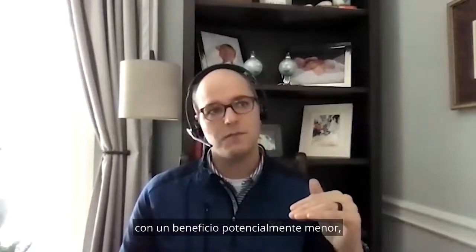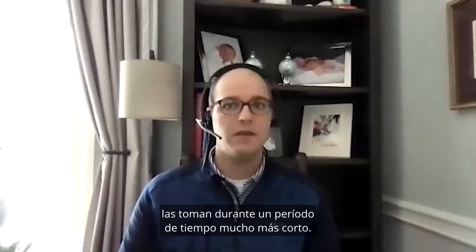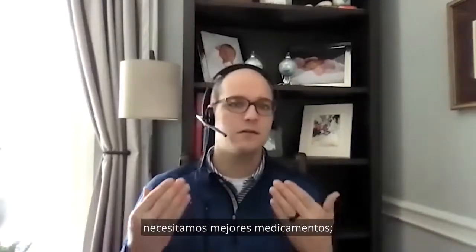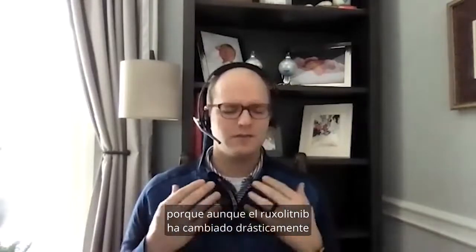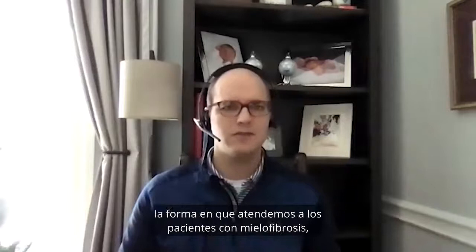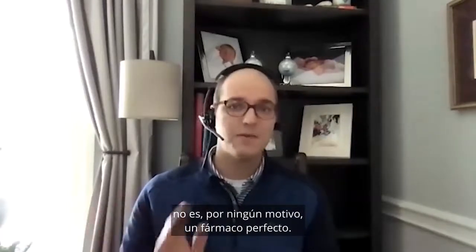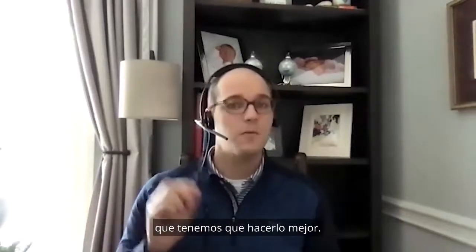So not only are patients on much lower doses with potentially less benefit, but they're also on it for a much shorter period of time. And really, looking at that, it says we need better medications. We need more medications and better medications, because although ruxolitinib has dramatically changed the way we take care of patients with myelofibrosis, it is by no means a perfect drug. And really, this is the basis for saying we need to do better.